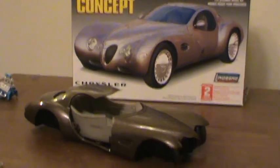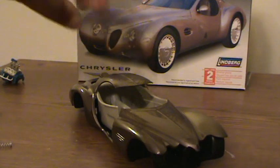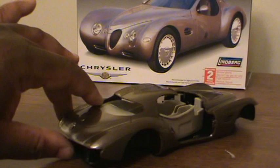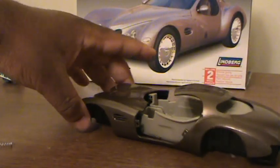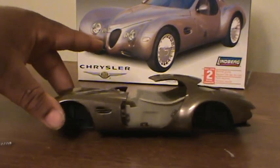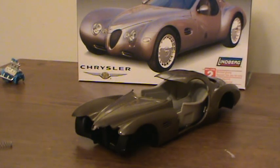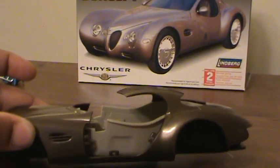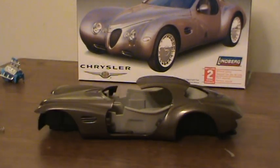But I know this model has really nice potential to be a nice hot rod, a nice 60s. Look at that, like a Corvette back here. Look at these fenders. Look at that. That's just really nice. I don't know what I'm going to do with it. I may keep it, I may scrap it, I'm not sure. But right now I just like the color it came in. It's kind of like a bronze, light brown color. But for now I'm going to keep it.